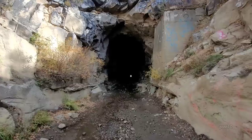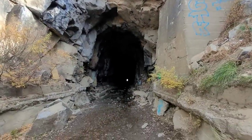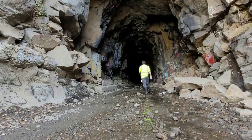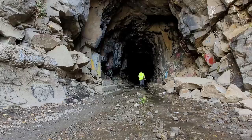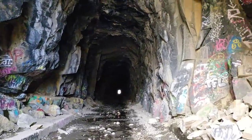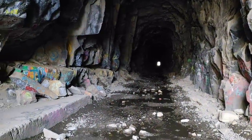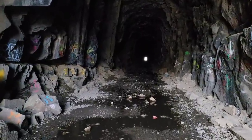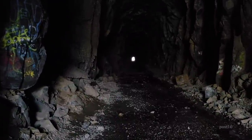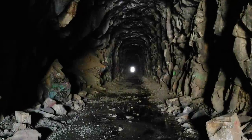This is going to be pretty awesome. I can see lots of falling rocks must happen in here. It's not even a deep tunnel either. Alrighty everyone, we're going in. Whole ton of graffiti in here. Definitely would be a place where you'd need a flashlight, because once we get into the middle of this, I don't think you're going to be able to see the floor, and there are a lot of tripping hazards in here. There's an abundance of rocks all over the floor.